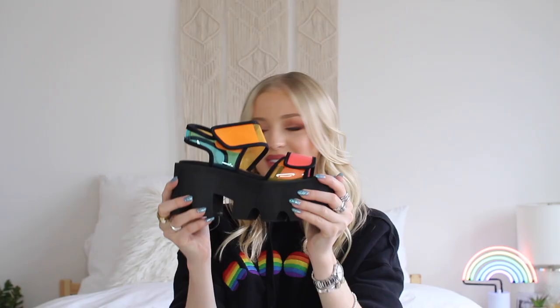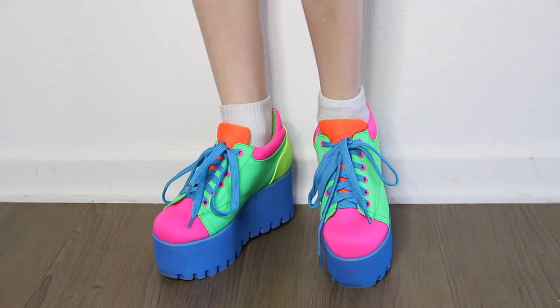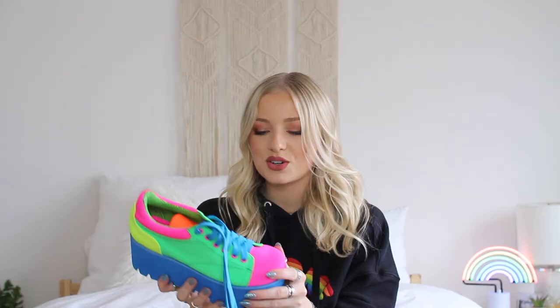Oh, I'm obsessed with these. They're so cute. I know this pair might not be for everyone, but I'm truly in love with these. I think they are so cool. So this is what they look like. I'm obsessed. It's kind of like a neoprene material for the outside of the shoe. And then this is like a hard foam. Okay, these are absolutely unreal.